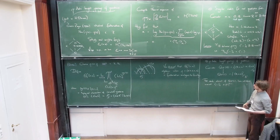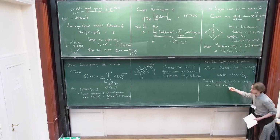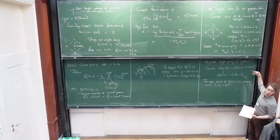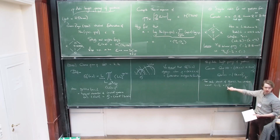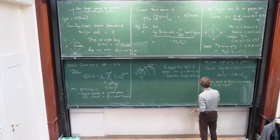Now, you might think that you lose a lot of information by only remembering this number, other than this data, which is a lot of data. You have two embeddings inside of a quaternion algebra, etc. Here I just have one element of a field, and that field is always the same. It doesn't depend on the quaternion algebra. Nonetheless, here's a lemma.